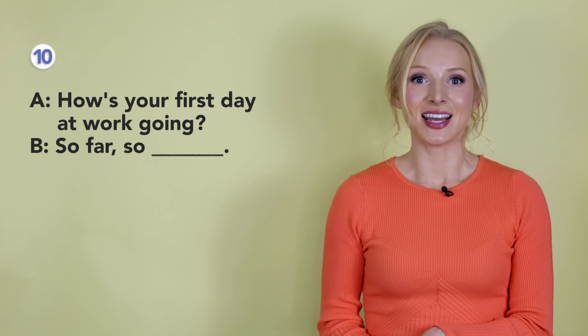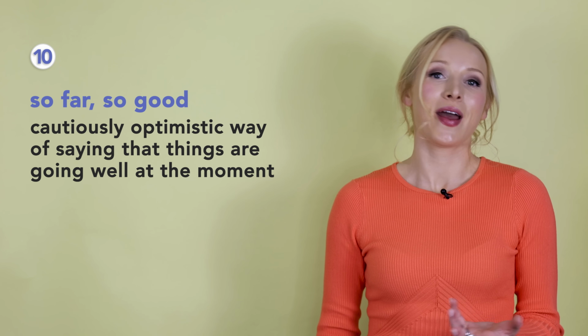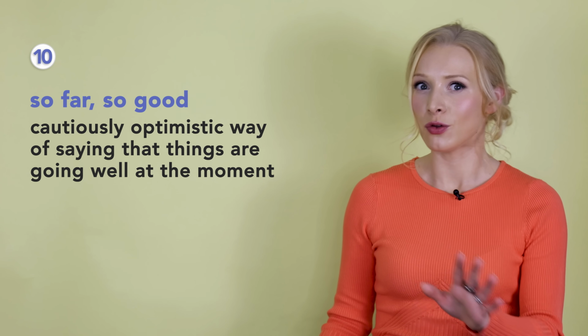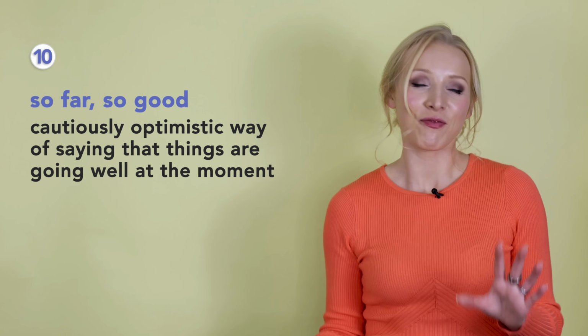The missing word is good. So far, so good. So this is a cautiously optimistic way of saying that things are going well at the moment, though you might be holding your breath a bit. You know that there's still a way to go, but everything's going well so far. Okay, number 11. Let's see if you know what 2 words we need here.